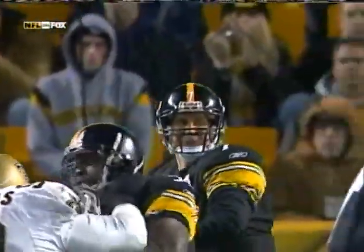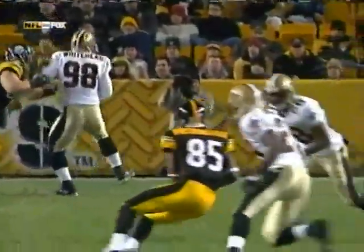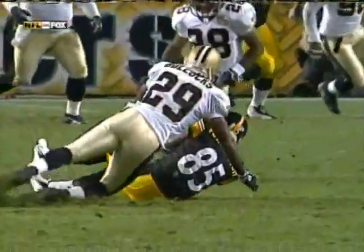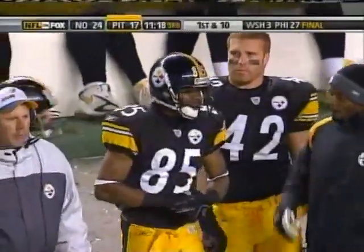Well, it sure is, because if they don't convert here, they're giving the ball back to the Saints with great field position. But Roethlisberger steps up in the pocket. Nate Washington running the square in over the middle of the field. And a good third down conversion by the Steelers.